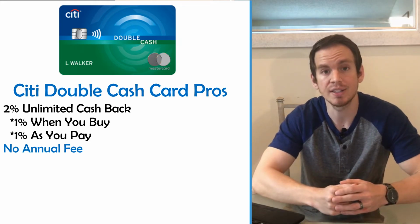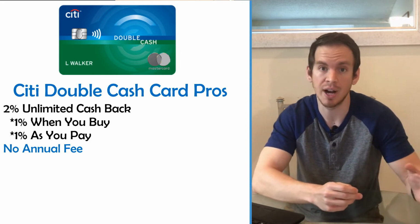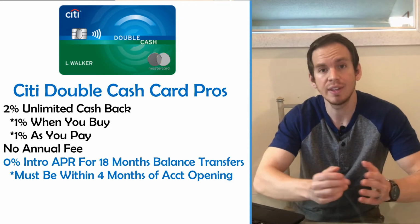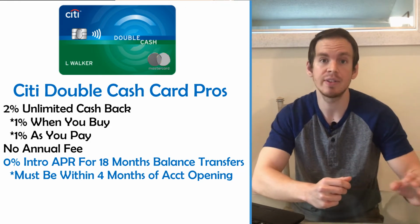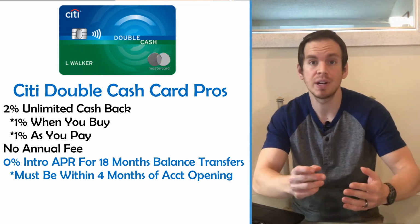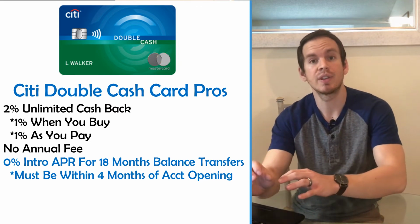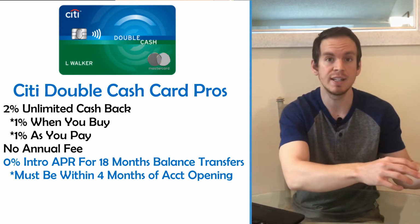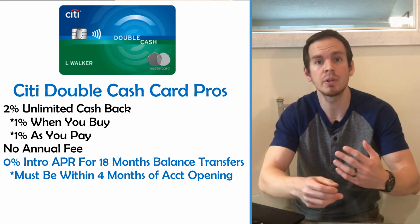Additionally, this credit card has no annual fee, so that's another great perk for beginners who are looking for perhaps their first credit card. And finally, another pretty good thing about this credit card is that there is a 0% APR on all balance transfers for the first 18 months. So if you happen to have a larger balance on another credit card and you're paying a high interest rate on that and you can't pay that off immediately, there is an option there where you can transfer that balance over to the Citi Double Cashback credit card, and you'll have 18 months to pay that off. So it gives you a little bit of extra time.